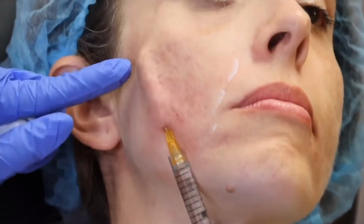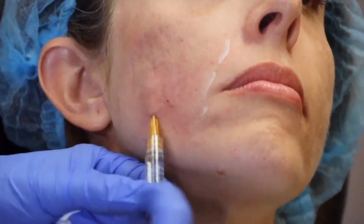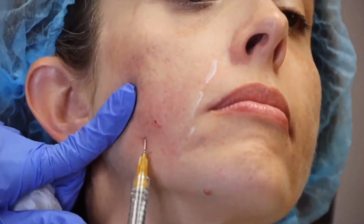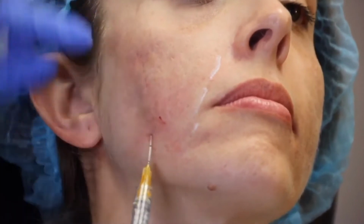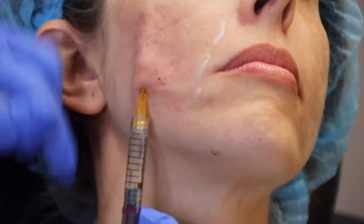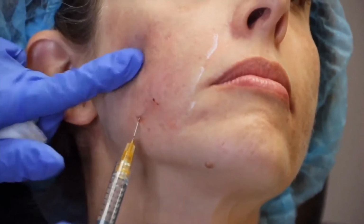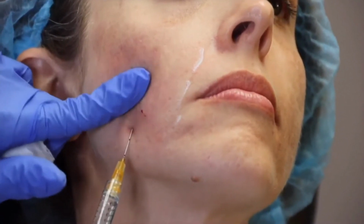Cannula's in, you can kind of see where the tip of the cannula is there. So at all times I know exactly where it is, and this is RHA 4. It's a beautiful product because it blends so well. And again, I'm using RHA 4 a bit deeper just to give a nice structural support to the areas that have lost volume over time. And again, because our patient is very fit and slim, has lost volume.